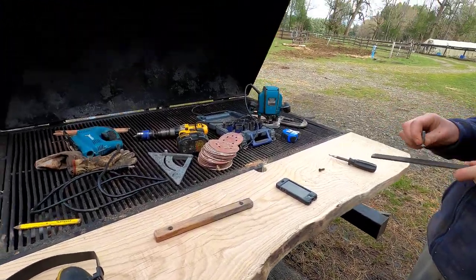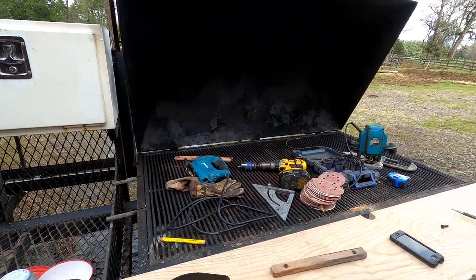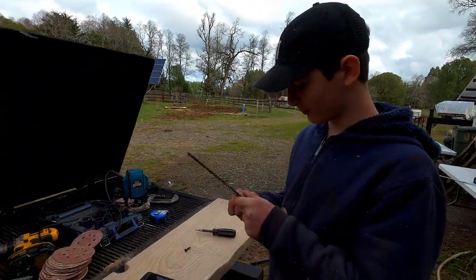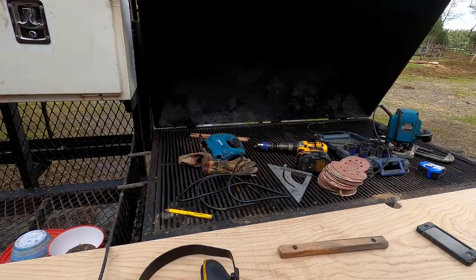So anyhow, that's an update on a little grill. Hopefully I'll have some shots for y'all when we get things going. Anyhow. Alrighty.